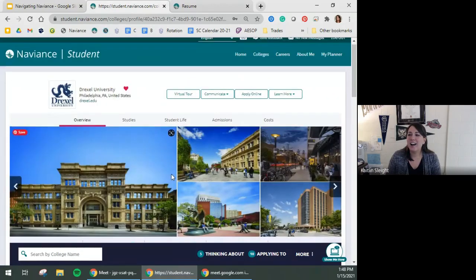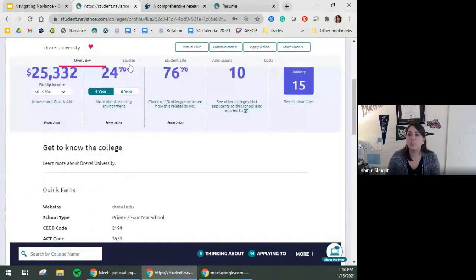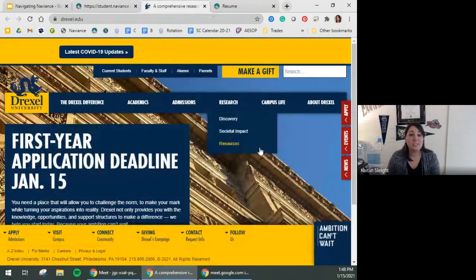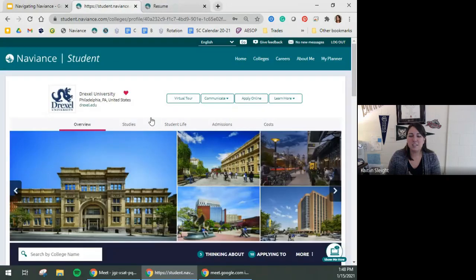And I like to point this out because I think it's always a lot better of a resource than the actual website. Don't tell the schools I said that. But if you look at this and you see this kind of breakdown, you look through studies, we'll look through these more in depth. It's very in your face, right? It's very easy to access that information. If you look at their website, whoa, incredibly overwhelming, right? So I find this to be much easier to navigate, excuse me. So I definitely recommend starting with that.